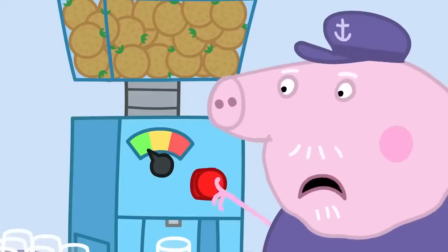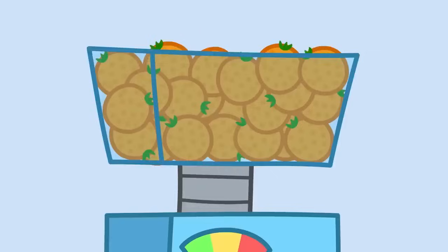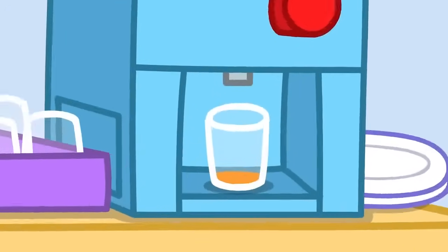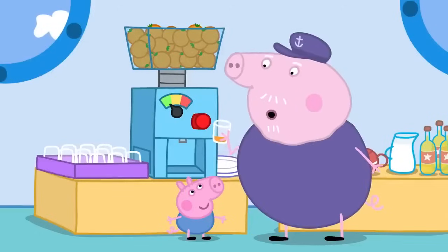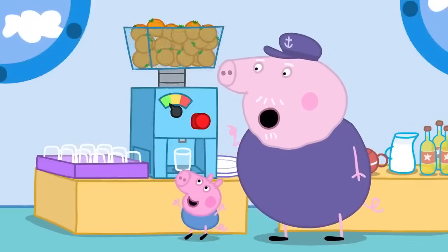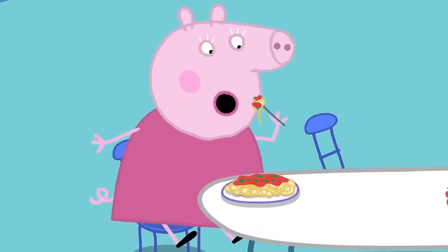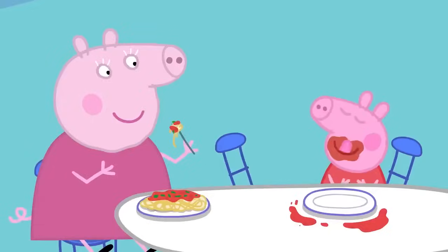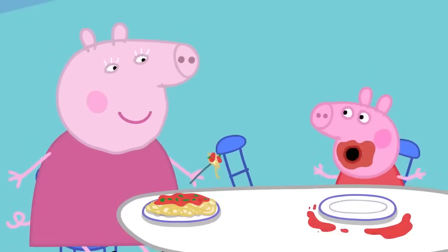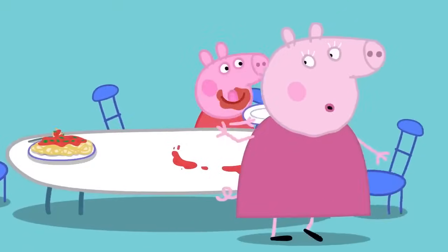Let's see here. Aha! The orange juice machine is very loud. And it hasn't made very much orange juice at all. Oh. Juice! We'll just have to make some more. Delicious! Finished! Oh. You were hungry, Peppa. Can I get some more now, please? Of course. Let's go.